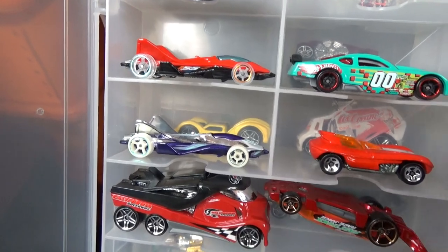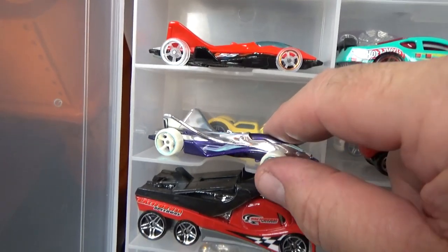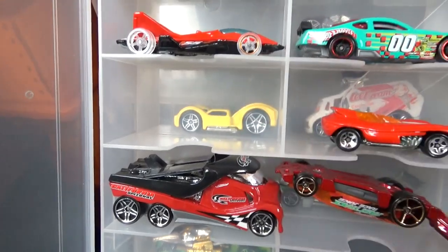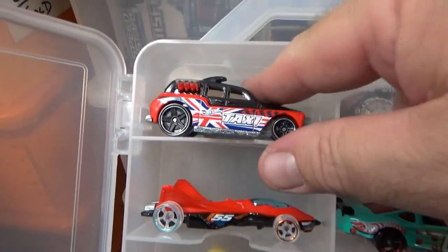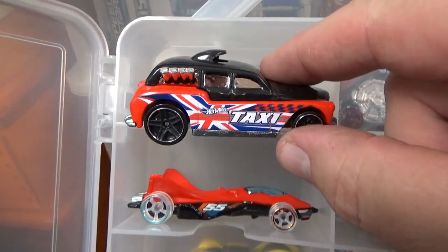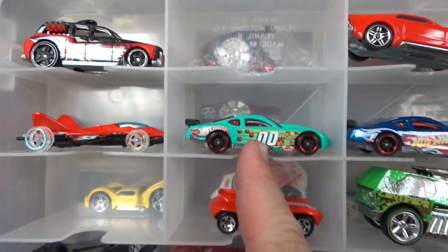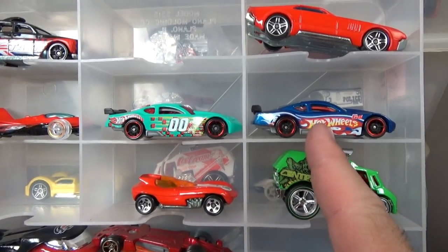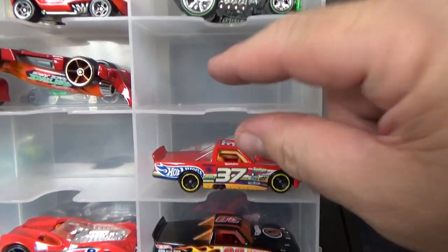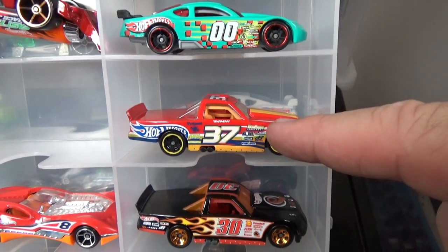I had a suggestion for a cloud cutter. Here's Cloud Cutter in red, and here's one in silver chrome. I'll go ahead and pick the shiny silver one. Here's another C model, Cockney Cab 2. It's not the original Cockney Cab, the red line. I like that one, red, white, and blue. We haven't seen these in a while. Circle Tracker, haven't seen Circle Tracker in a while.